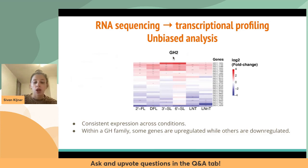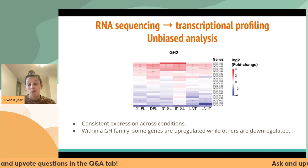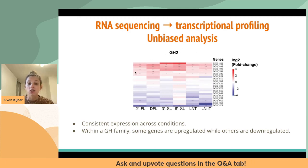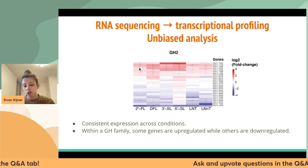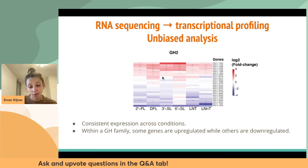However, when looking at specific GH families, out of all of the upregulated GH families, here we look at the GH2, we see something different. We don't see a specific response to every type of HMO structure. Rather, we see that the genes are upregulated across all conditions quite consistently. So we don't see a specific upregulation of some genes for fucosylated or sialylated sugars or neutral sugars. It's more broad and consistent upregulation across all conditions.